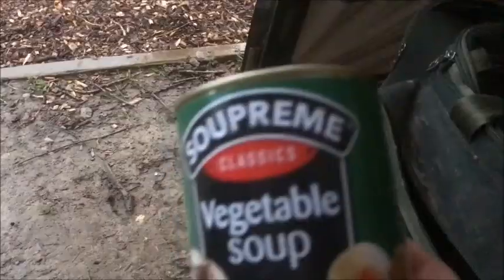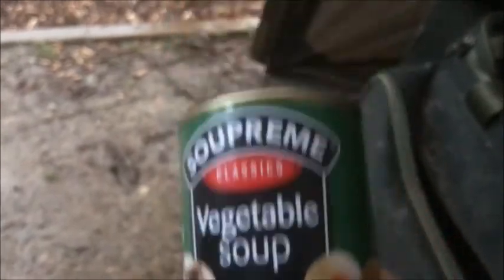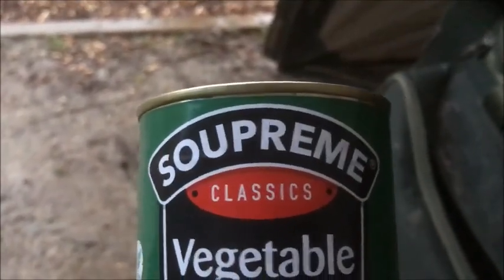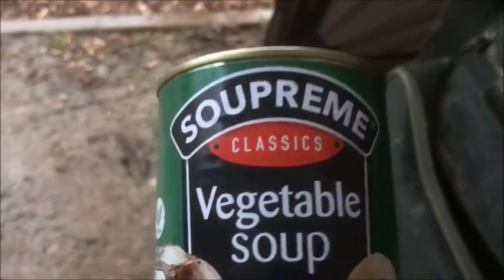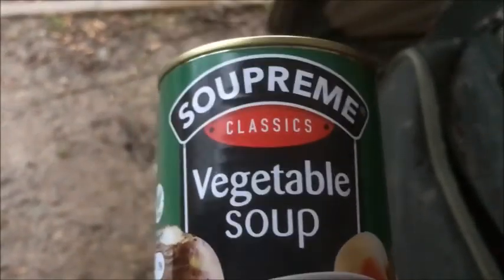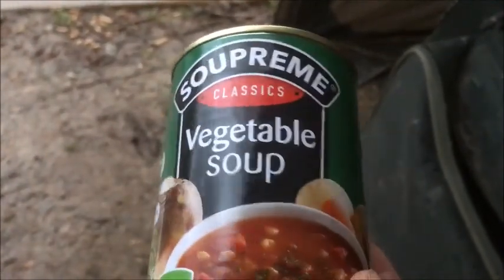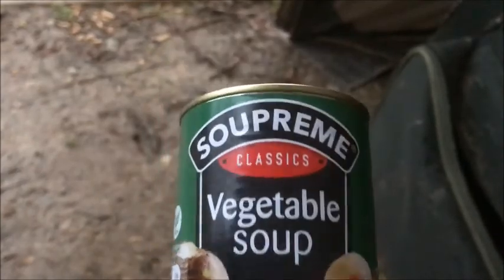Don't want to get involved in reviews at all. But having said that, if you've been watching my videos, you know I like a little bit of soup, sometimes spaghetti meatballs, but mainly soup. This week I will be mostly trying out this Supreme Classics vegetable soup, and that is from Aldi. So it's about 12p a tin, I don't know, but the missus saw it. She knows I like a little bit of Heinz, so what I'm going to do is I'm going to crack this out and see what we think of it.